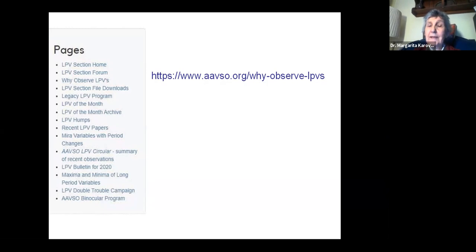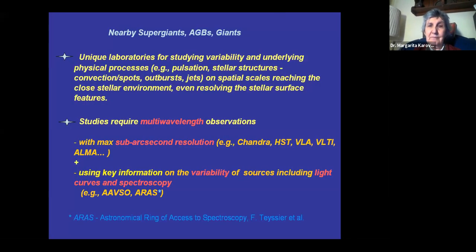I fell in love with the long period variables when I was an undergrad student and got acquainted with the AAVSO and the light curves. And then I did my thesis in Nice, France, on the high angular resolution observations of one of the most beautiful stars for me on the sky, which is Betelgeuse.